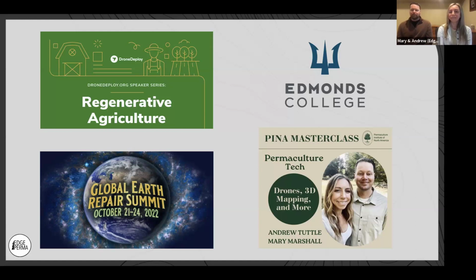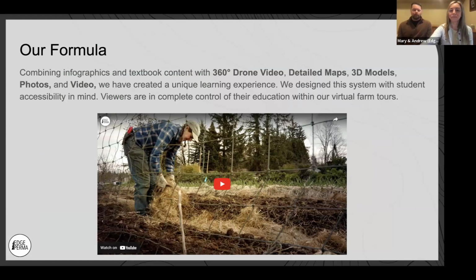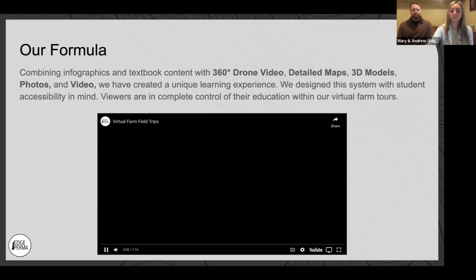3 years ago, we started researching how we can use new technology to make online education stronger and create that in-person farm learning experience in a virtual learning space. So this is a bit about our formula, and you can go ahead and play that.